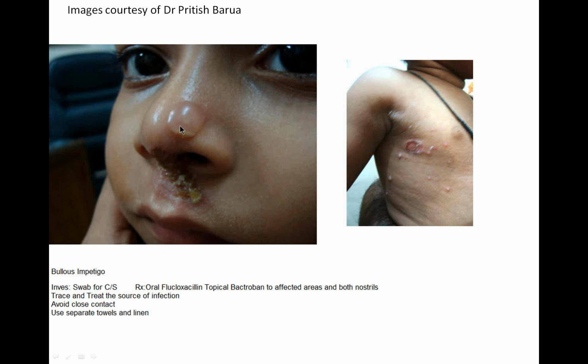This isn't the picture that you'd obviously see in herpes simplex. It forms grouped little vesicles. It's not going to form a biggish one like this. So you can be virtually certain that this is a staphylococcal infection. And this particular patient was treated with oral fluclox and topical Bactroban to both nostrils, because the nostrils can be a reservoir for this infection.